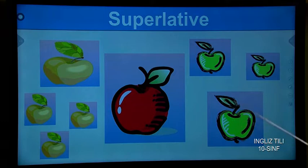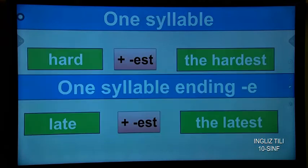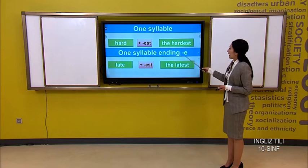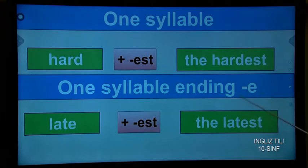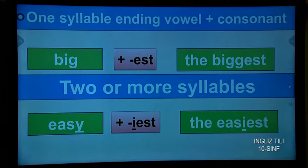Superlative rules. Pay attention to the apples. Which one is the biggest? Yes, in the middle, the red one. The rules: one syllable, hard, we can add -est. Hard, the hardest. And the definite article, the, of course. One syllable ending with E: late, the latest. We use just one letter E. And one syllable ending with vowel plus consonant, again we double the last consonant. Big, the biggest. Two or more syllables, easy, the easiest.